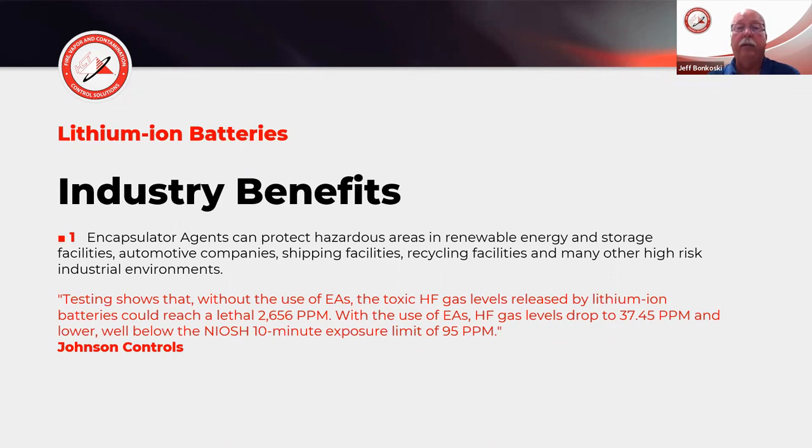If we look at NIOSH, the 10-minute exposure limit is 95 parts per million. So if you look at some of the different guidelines, getting down to 37 parts per million is going to give you a little bit of time to safely evacuate and get out of a structure where these batteries may be burning.